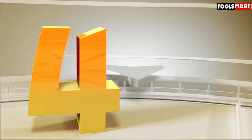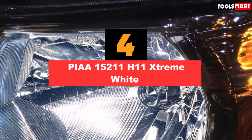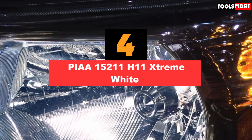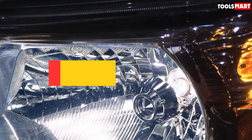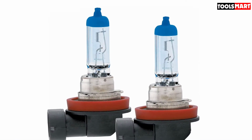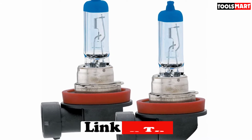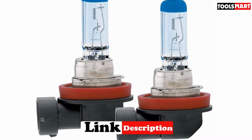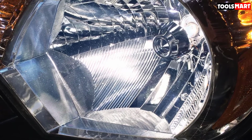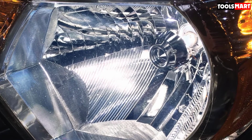Up next in fourth place is the PIAA 15211 H11 Extreme White. These halogen headlight bulbs are 4000 Kelvin bright white color, offering visibility and style for your vehicle. These are great quality headlight bulbs made using heat-resistant quartz glass that provides long life, meaning they need to be replaced less frequently. These are very bright headlight bulbs due to the extra technology that is included, which provides increased light output, offering enhanced visibility and keeping you safe on the road.